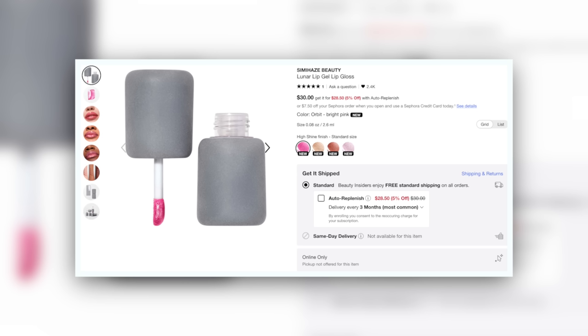$30 for the Lunar Lip Gel Lip Gloss, which is one of the least impressive things. The only reason that I like it is because it's just a lip gloss that happens to be pretty, but it's very unimpressive. It doesn't have a fragrance. It doesn't have a slip to it. It doesn't have any uniqueness to the formula. You can't really see the sheen that much. At the end of the day, it's something that's for you, whether you like that color on your lips. And it's 0.08 ounces for $30.